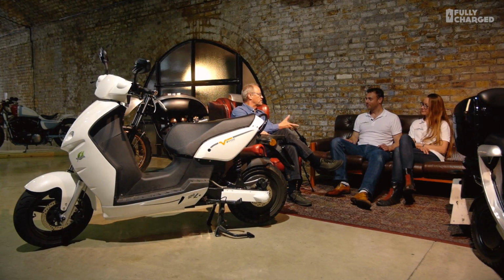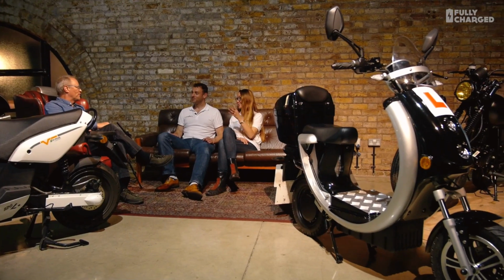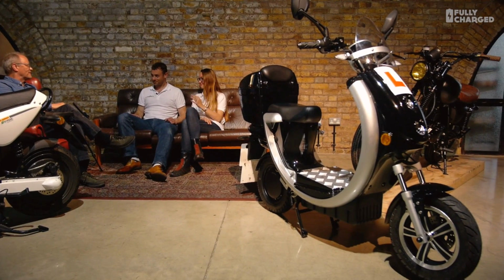The other thing that we should cover, which I always want to cover, is the actual day-to-day running costs. Because people go, oh, only 30 miles, but how much does it cost to do those 30 miles? A charge on this bike would cost you about 20p. It's 0.6p per mile. To do that even on a little petrol engine bike is going to be quite difficult.